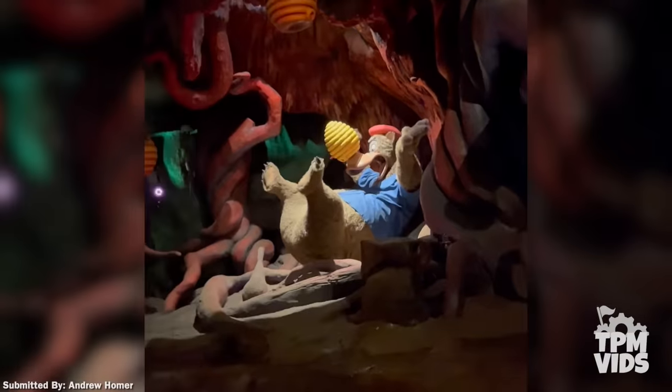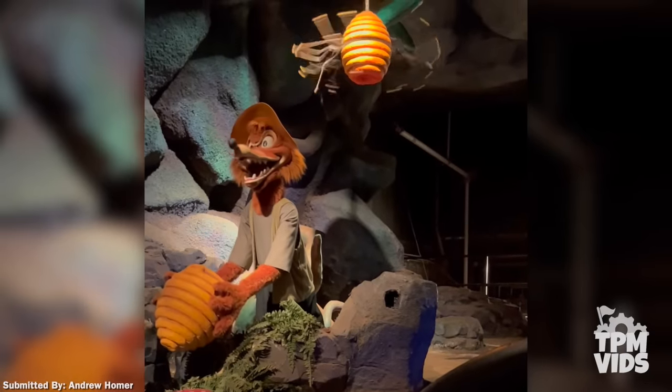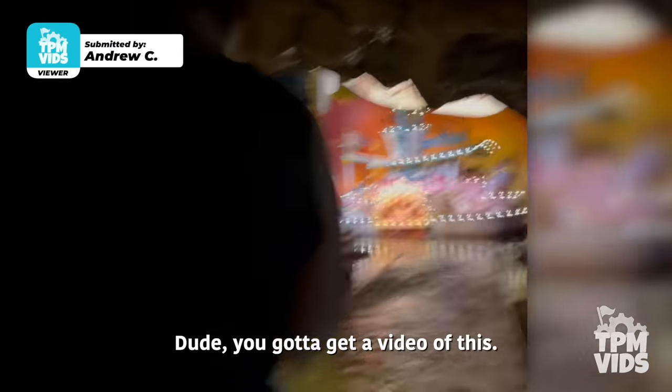Andrew said this was the perfect ending to an amazing ride, and I would agree. A lights-on view of any dark ride is every Disney fan's dream come true, especially when it turns into an in-show exit, like in this other submission from Andrew C.